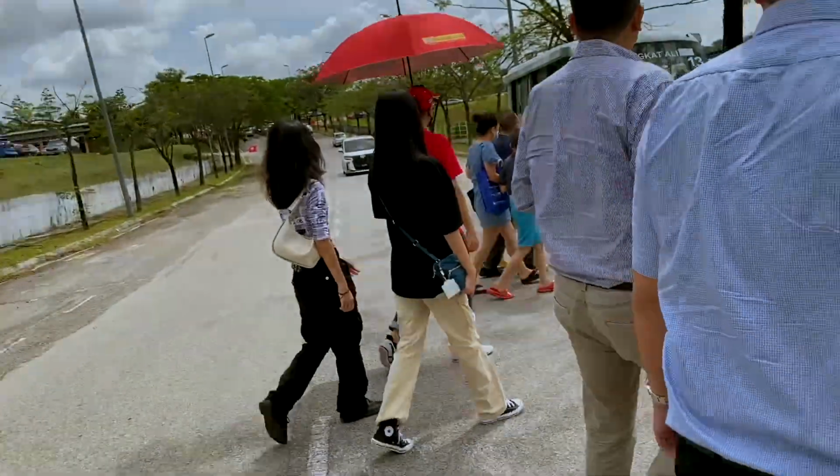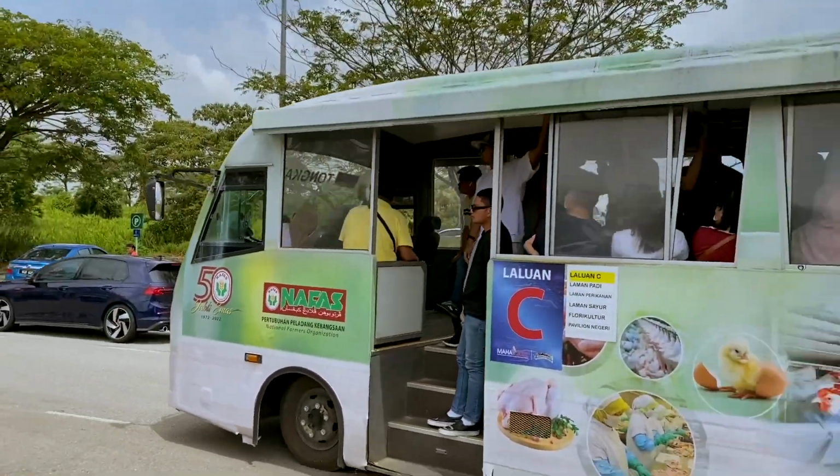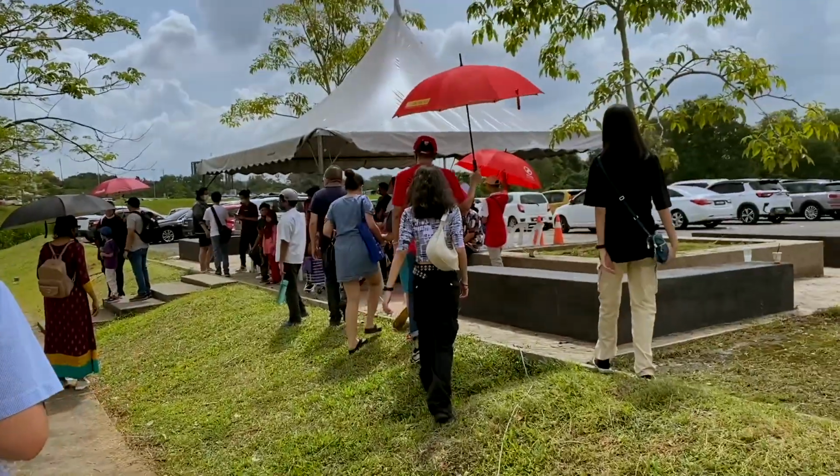So one trick when you walk across the road, walk behind people. So if a car comes fast, they'll hit other people first. Can I take the shuttle bus? We gotta wait here. Penuh gila.